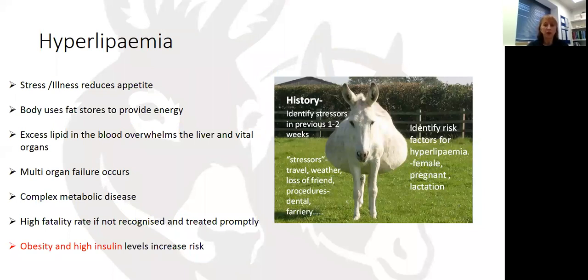I don't know how you feel about being very stressed. I sometimes reach for chocolate. Sometimes if I've got an exam coming up, all I want is black coffee. We all respond differently to stress. Donkeys, as a rule, when they're very stressed or unwell, they stop eating. And that's why, again, you need to stand and watch them to see if they're actually eating and chewing.